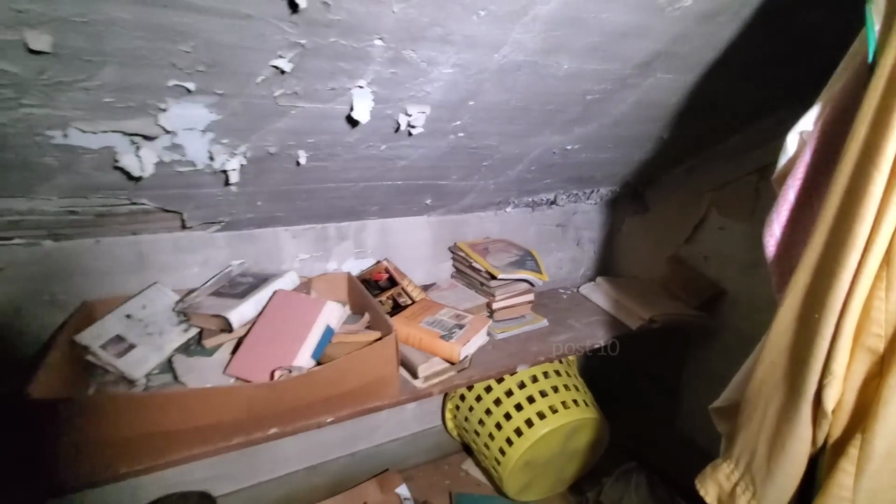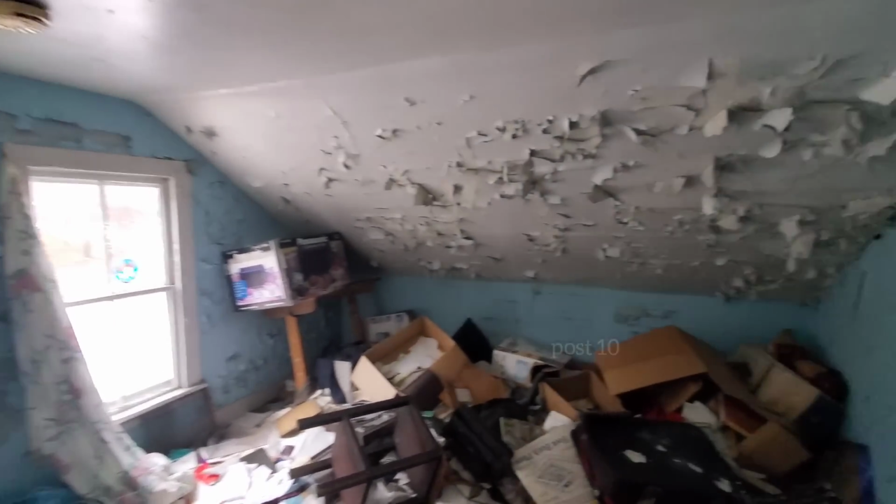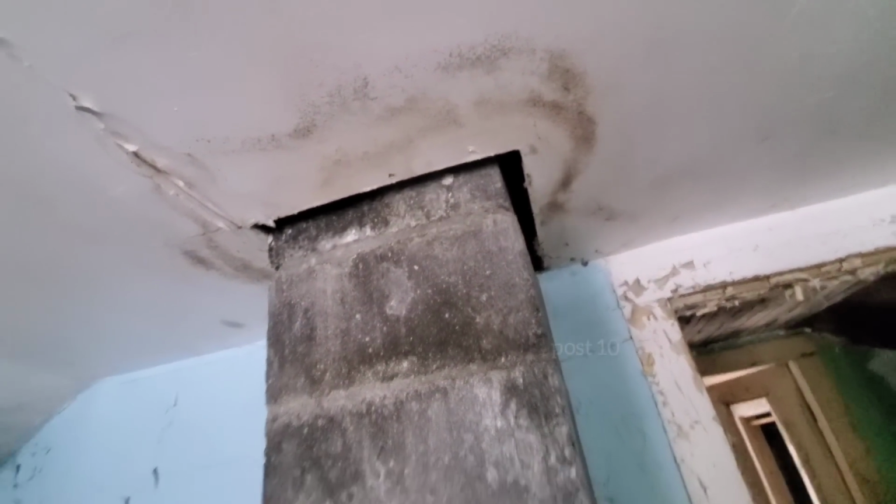Got a little closet here with some books and all the person's clothes. Got some end tables laying in there. Pink bedroom. All right. One more room of the house. Another bedroom. Look at the paint flaking in here. Got the chimney. Definitely leaking around the chimney. See the black mold forming.